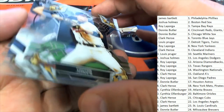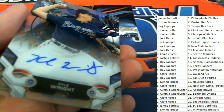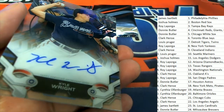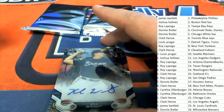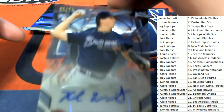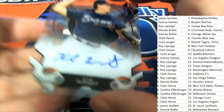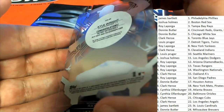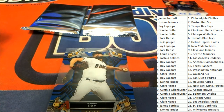Hit number one. Good luck, everybody. The first one is going to be a Kyle Wright autograph. Nice one. It is numbered very low here, only numbered to 50. Sweet. Nice, Kyle Wright. Congratulations. That's a Braves owner hit with hit number one. Hit number one of three. Way to go, CO.